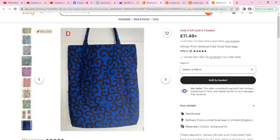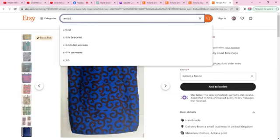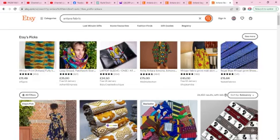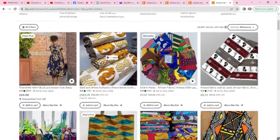Now let's see what else you, my viewers, can benefit from selling. Now Ankara bonnets. Where is that bonnet? I saw bonnet somewhere. No, fabric. Let's see fabric. Now this is Ankara fabric. So what is going on here? People are just selling the materials themselves.